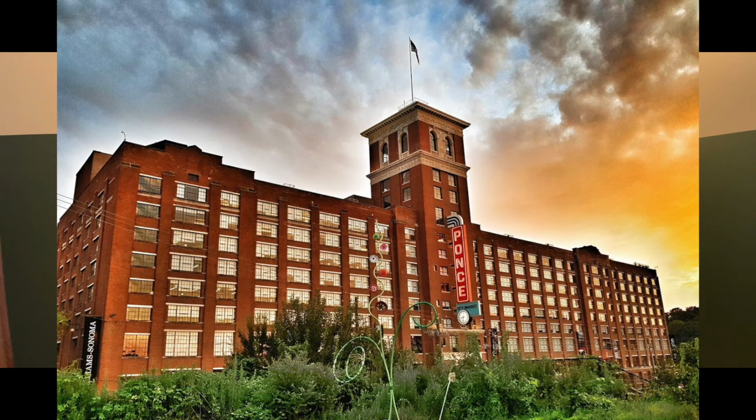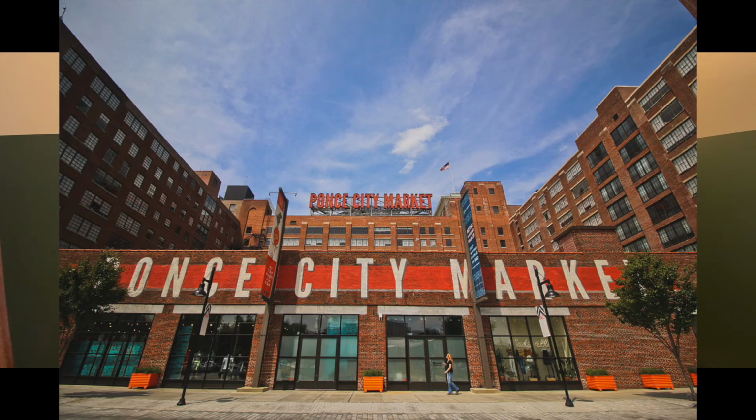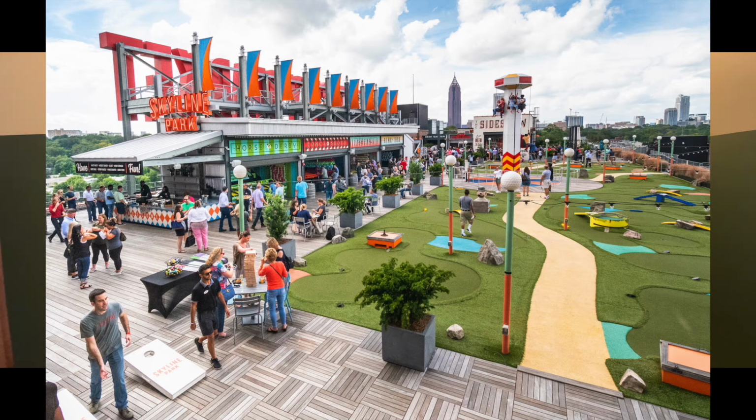You can walk to Ponce City Market, which is a huge kind of mall, if you want to call it a mall, in Atlanta. You can walk to a ton of restaurants, a ton of bars. It's super, super walkable. It's in a pretty safe area overall in Atlanta. And yeah, I would highly recommend it.